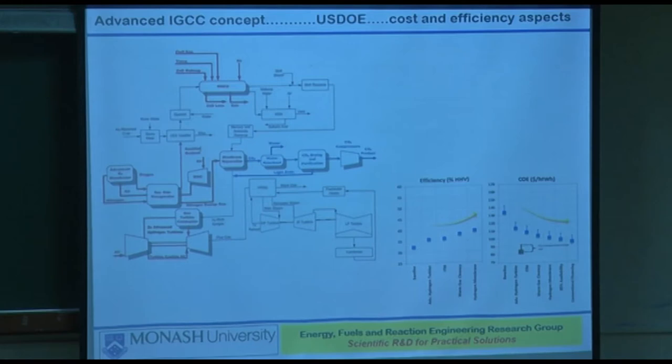So the next bit then, we have talked a fair bit here about the warm gas cleanup, and of course gasification we have spoken about. Let me just make a point before we move to the membrane separation bit, that hydrogen turbines, there are now turbines available commercially which can burn up to 95% hydrogen easily. About, say, early 97, 98, even that period, it was not available, but now it is available.